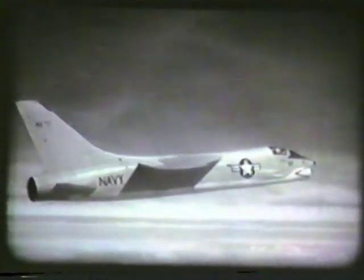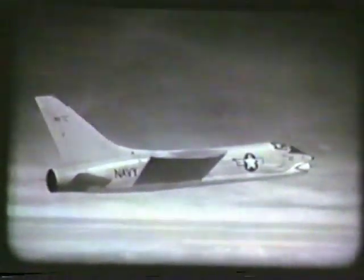In this film, you have seen some of the emergency procedures common to all types of the F8U Crusader. Supplement this information by studying your pilot's handbook.